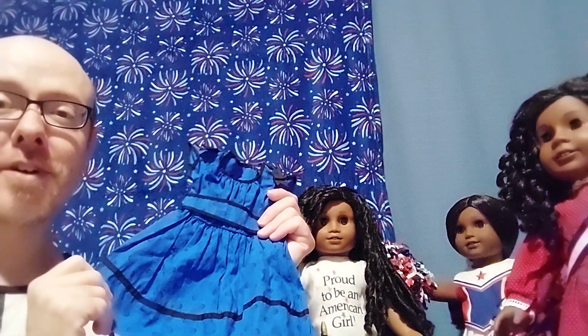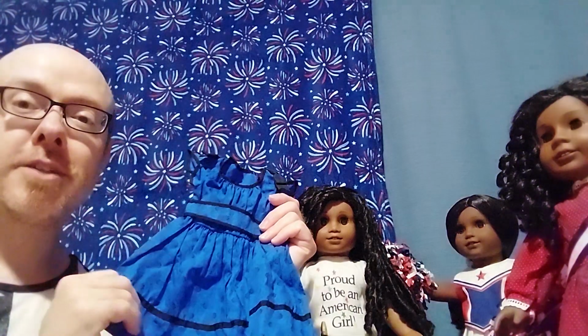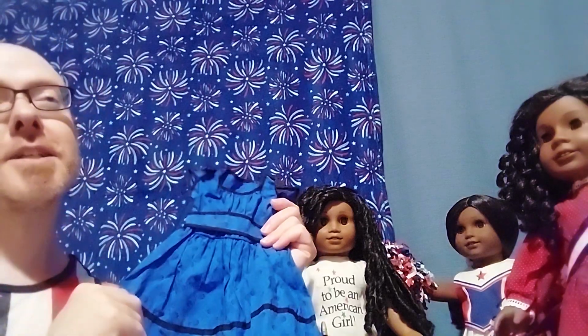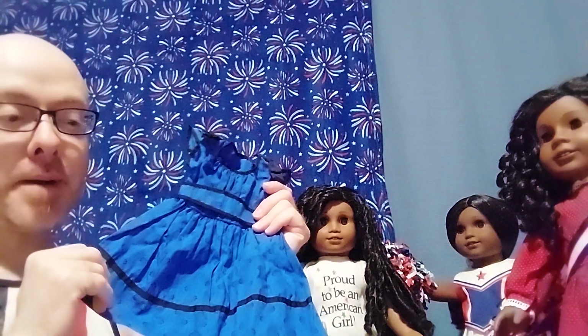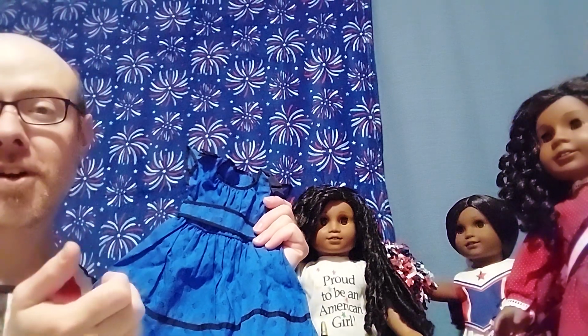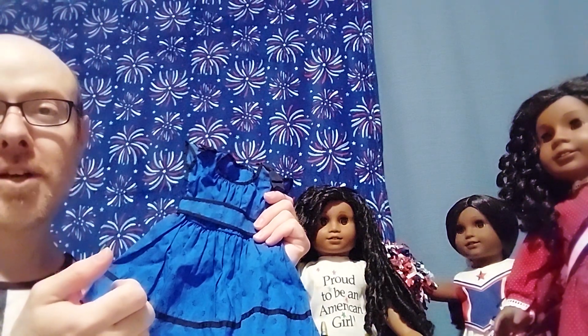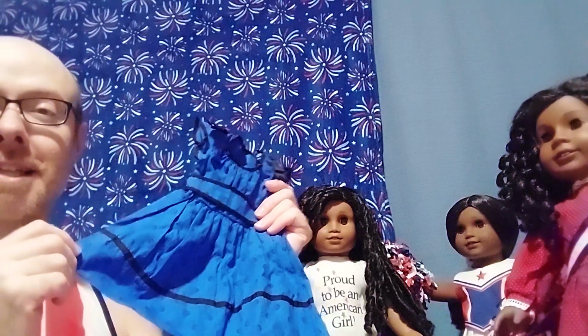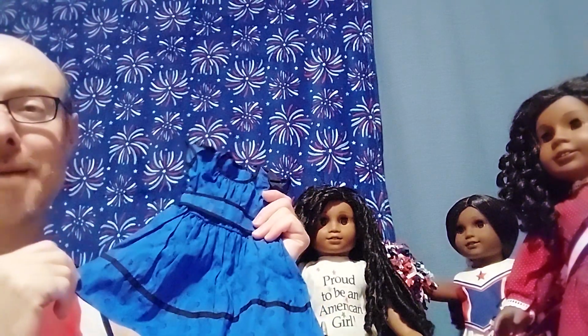But this was one I always loved. When they first did the BeForever rebrand, you had the option to either buy the classic meet outfit boxed, or you could get a boxed version of the new meet outfits. I think it was because if you already had the doll, you didn't have to buy the doll again to get the outfit. But anyway, I think it went on sale too, so I got the Addie one because Addie was my favorite from the beginning.